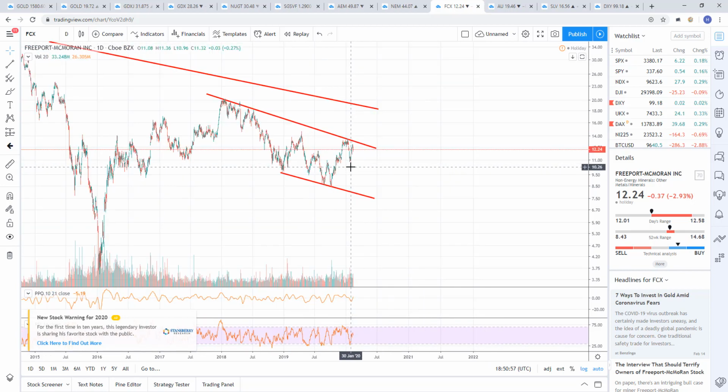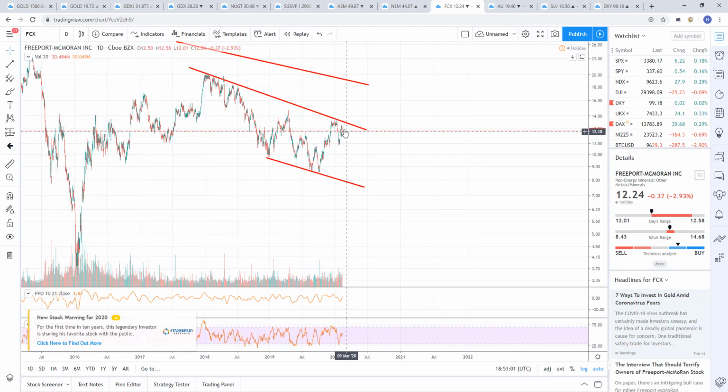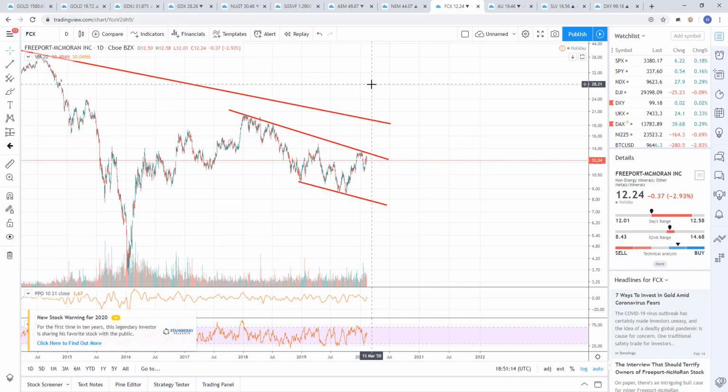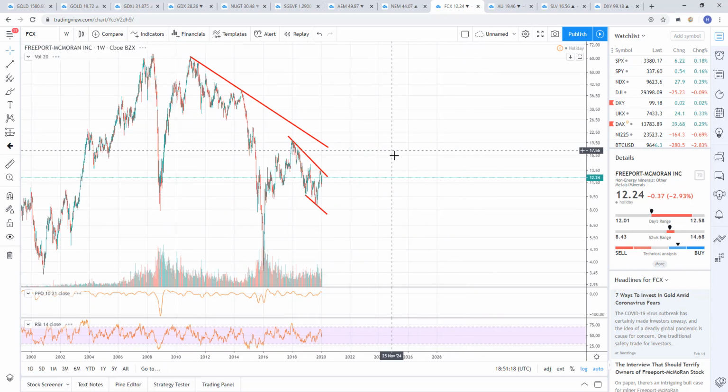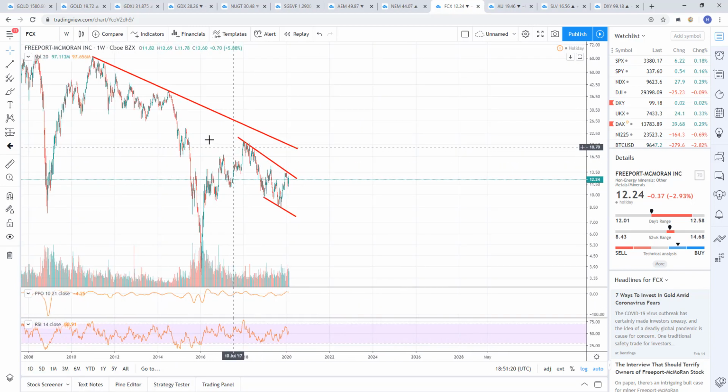So this one's interesting. It's just in this downward price channel. So what I'd look for is if we can break above this trend line here, and this is a daily chart. If we break above this trend line right here, then we should run up to the next resistance, which is up here around this $19, depending on when we actually get there. And I get that resistance if I go to the weekly. You can see there it is right up there.